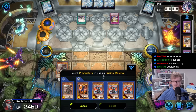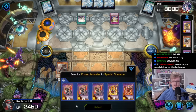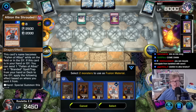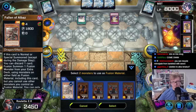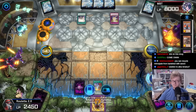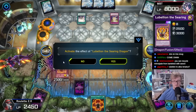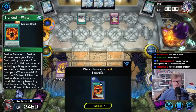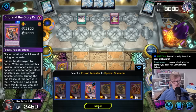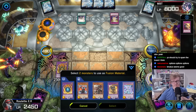Yeah, let's send this. Oh, wait. Oh, I see. Okay. Because Albaz, the dragon in deck is not Albaz. It's only, yeah, Field or Grave. Yeah, that makes sense. Okay. So we'll do these. Yeah, we've seen this guy already. Yep, he's been around. Activate effect. Get rid of this. Hitch branded in white. Oh, that's why it's not the right choice. Oh, okay. There's not an Albion chat.